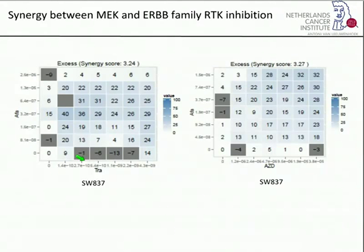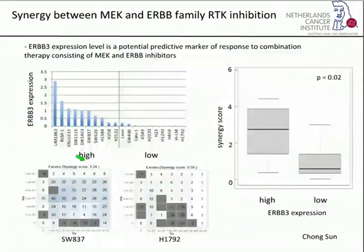So again, very rapidly making the transition of a functional genomic screen, having access to a very flexible platform that allows you to rapidly identify drug-drug combination matrices and from that identify the most potent combination. And because we now know, of course, that ERB3 apparently plays an important role, we also can explore this as a potential predictive marker to the response of the combination. Because what we see is that cells that do not express ERB3, or express it at a very low level, do not respond to the combination, whereas cells that do express ERB3 are responsive to the combination.